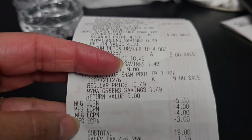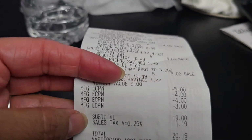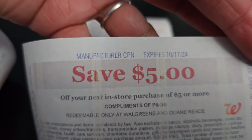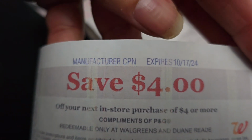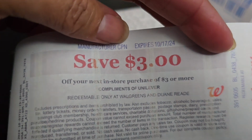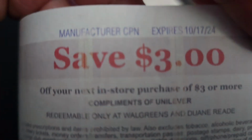It was exactly $35, and then you see that I have $16 in coupons, giving me a subtotal of $19 plus tax. And then I got back the $5 for purchasing the 2 Crests, the $4 for purchasing, what was the $4 for? That was for the Colgate. Yeah, the Colgate toothbrushes. And then I got back the $3 for the Dove shampoo and conditioner. So remember, that made those free. $8 minus the 5 digital, and then $3 back is a total of $8. So that worked out really well.